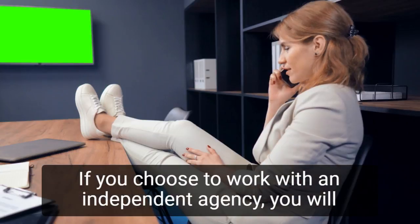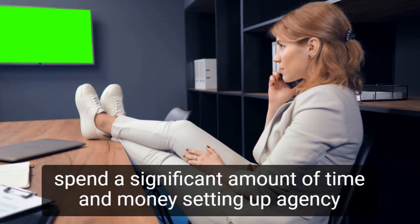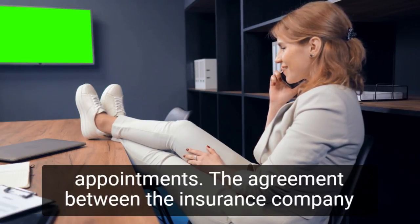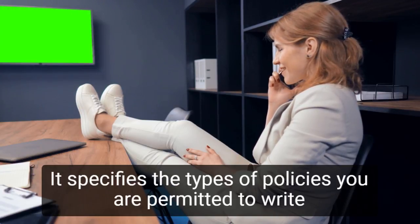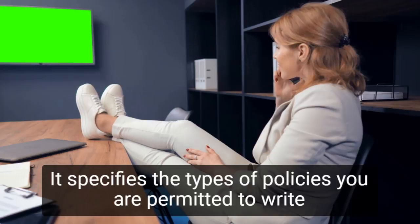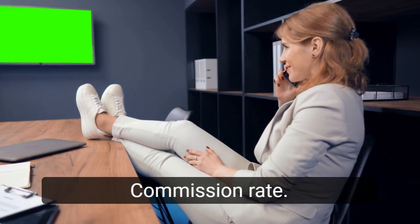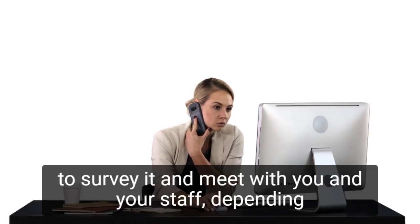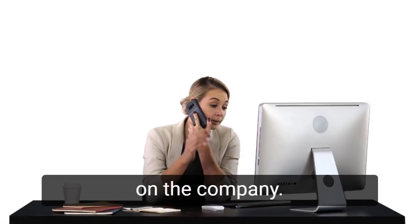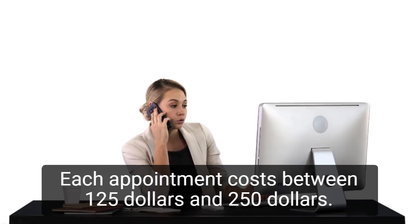If you choose to work with an independent agency, you will spend a significant amount of time and money setting up agency appointments. The agreement between the insurance company and the agency is spelled out in this document. It specifies the types of policies you are permitted to write, any underwriting restrictions that may be imposed, and your commission rate. Most companies will send a representative to your office to survey it and meet with you and your staff. Depending on the company, each appointment costs between $125 and $250.